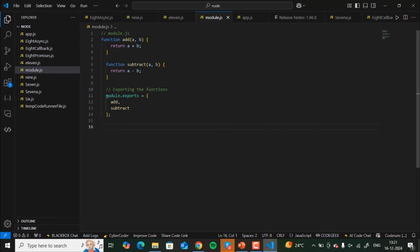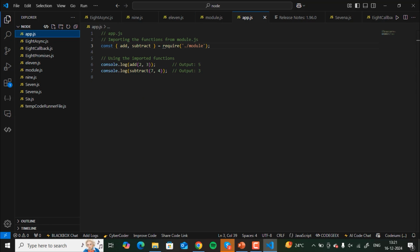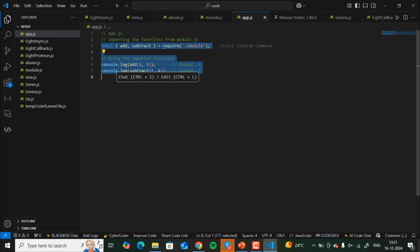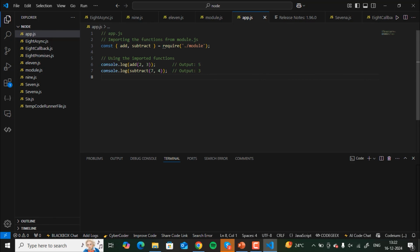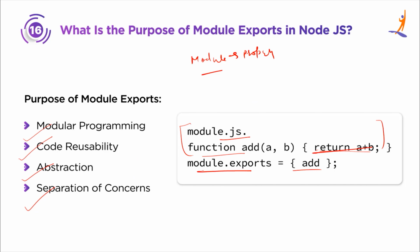Okay, see, this is our module.js. It contains the functions add and subtract, and we are exporting them. And this is app.js. We are importing the functions here, const add and subtract, and we are just calling the function and passing the parameters. We are not writing the whole code. So if we run this, you see we are getting 5 and 3 as the output without writing the whole code, and that's the beauty of a module. It can be exported. So by using module.exports, Node.js developers can write clean and modular code.